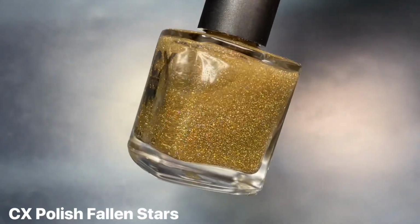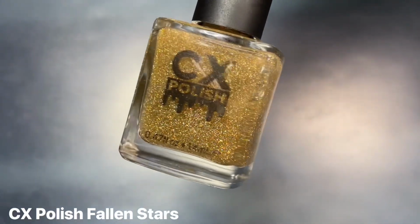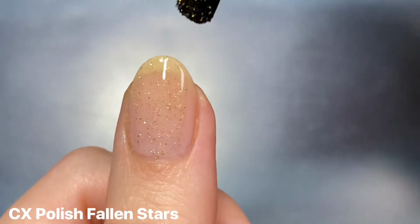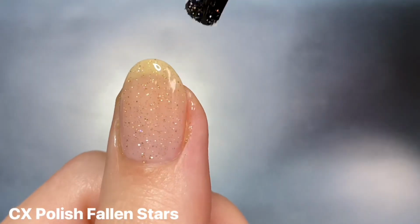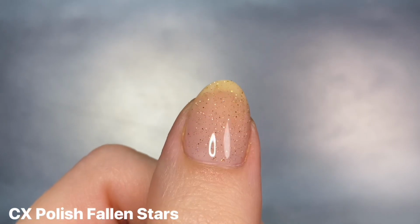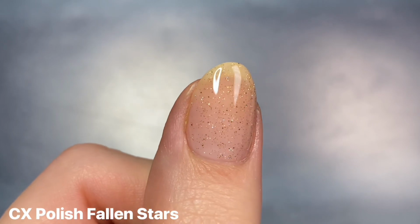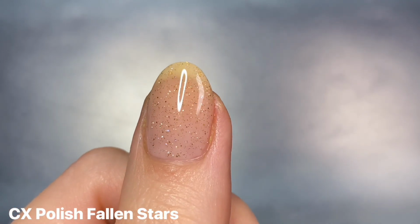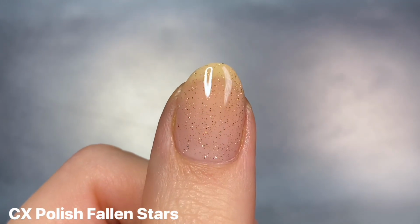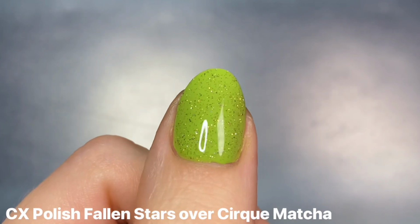CX Polish's Fallen Stars is my pot of gold at the end of the rainbow. This is a beautiful, dainty gold microflake topper that also has gold reflective glitters. I feel like you have to have a gold mani for St. Patrick's Day, and while I definitely do love a chunky gold glitter mix, I also am just feeling toppers at the moment. I just love how versatile they are, especially worn on their own over a sheer base or if you layer them over a cream like Cirque's Matcha. I'm just a fan of a subtle sparkle.